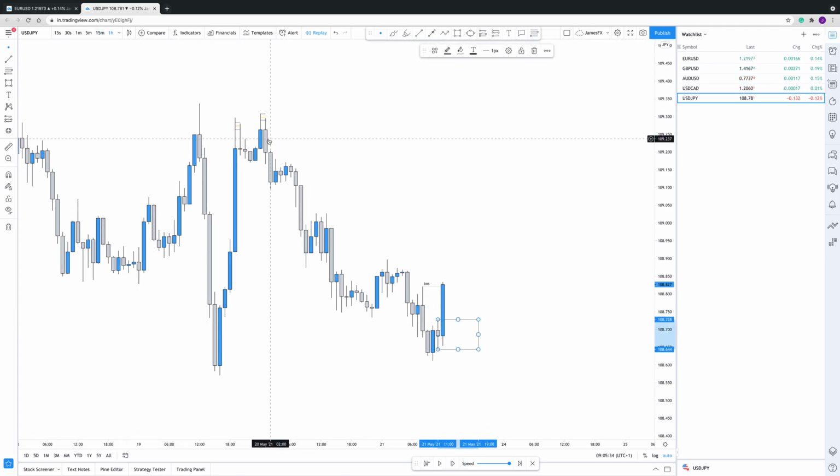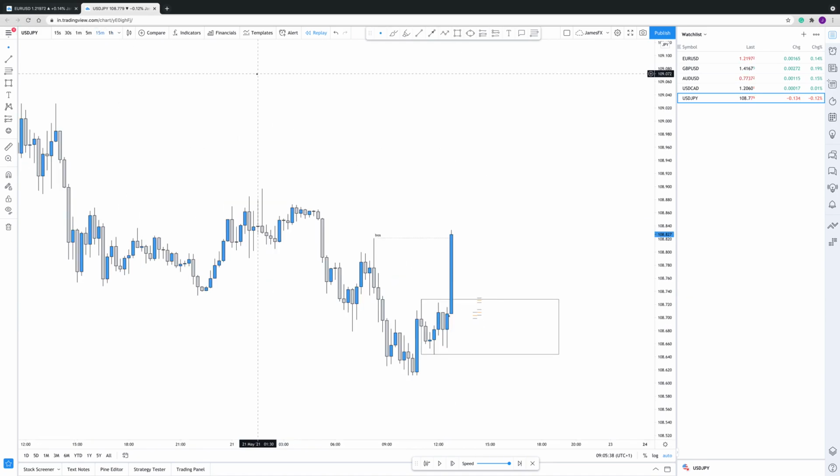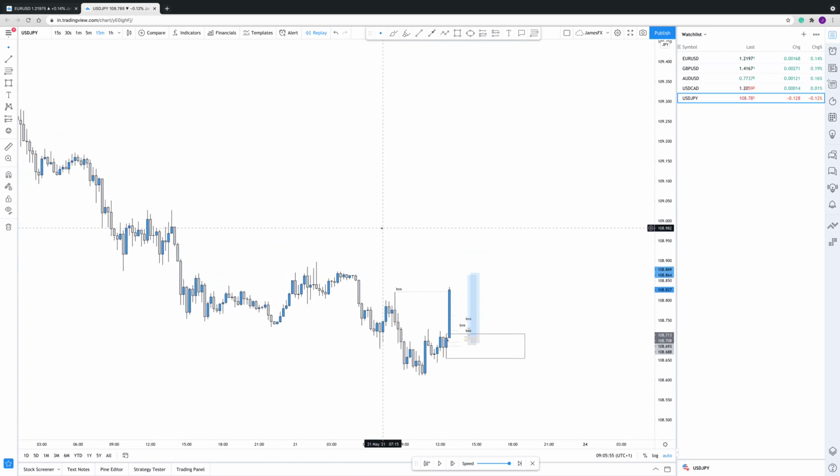So let's get into it. 15-minute. We now know we're looking at this to get long from. So let's go into the 15, and we can refine it down. This is the last down candle, but this would be where we can refine it down to, because this is the large impulse that broke structure.